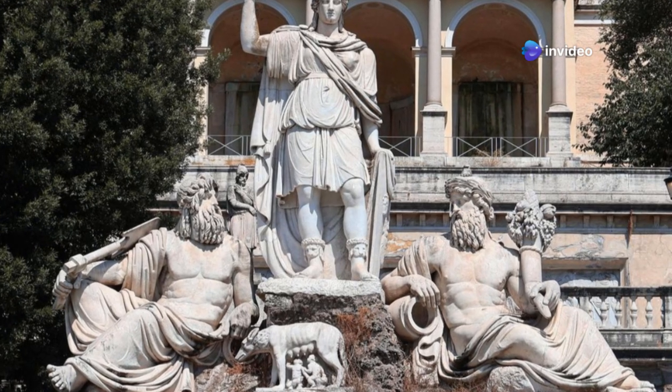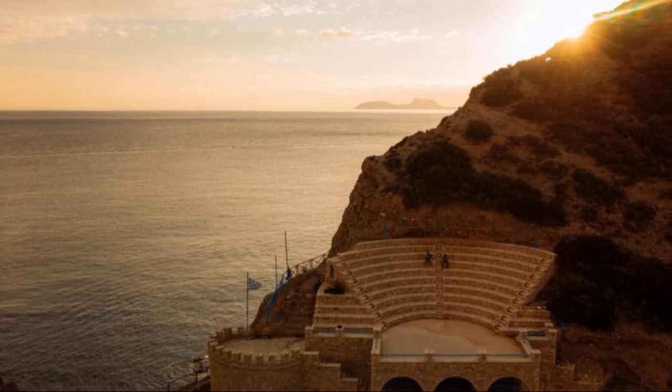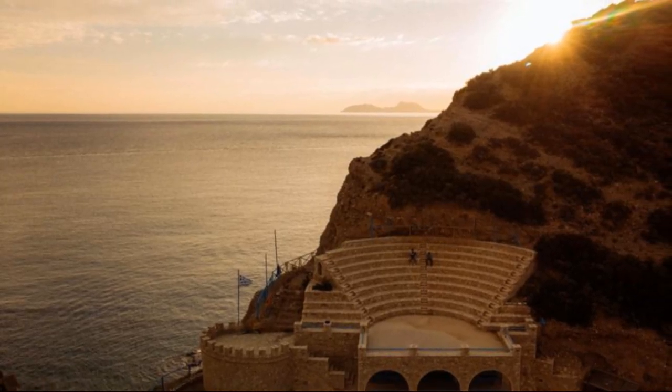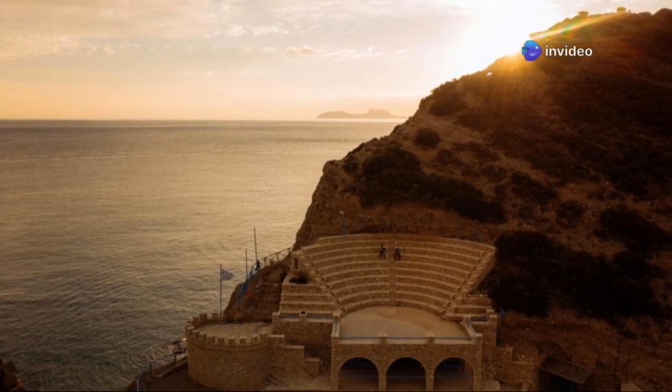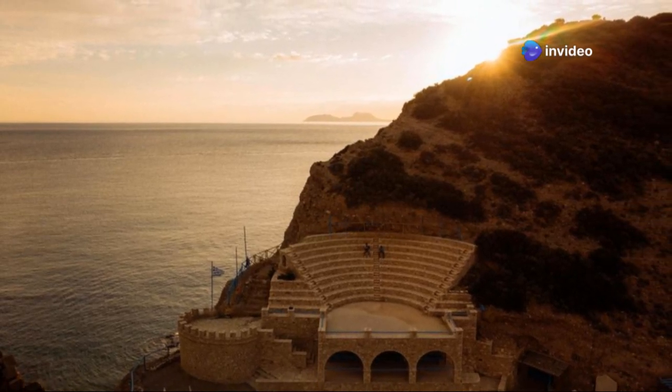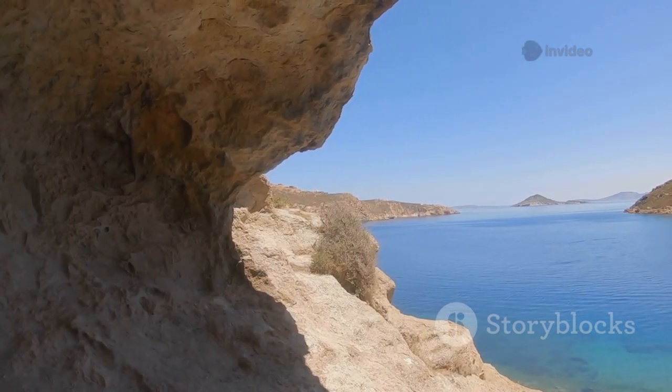One infamous legend tied to this temple is that of King Aegeus. In a classic example of poor communication, Aegeus leapt to his death from the cliffs of Sounion, mistakenly thinking his son Theseus was dead. This tragic dive gave the Aegean Sea its name and left us with a timeless story of misunderstanding.